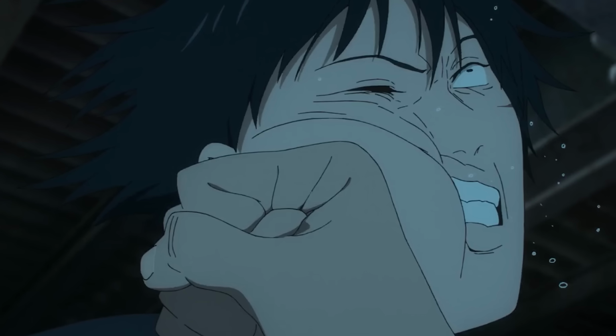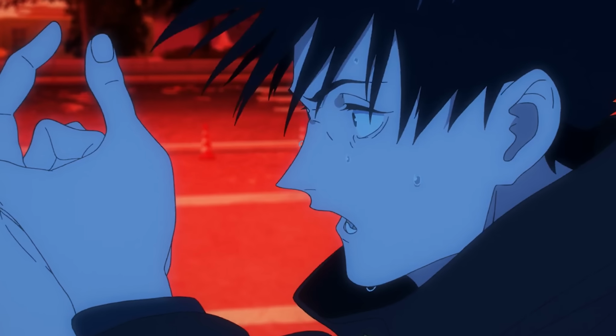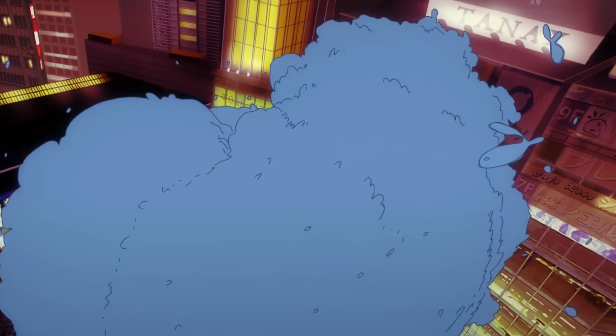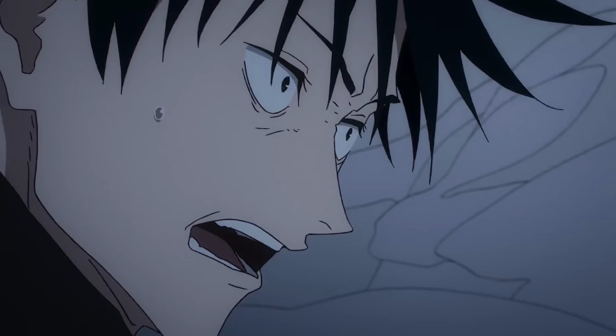Pretty much the entire Fushiguro fight was animated by Nakaya Onsen. This was an amazing way of visualizing Sukuna's aura. Both Toji and Megumi seem insignificant compared to him. The rabbits melt together to form this pillar of rabbit meat, which is a common way of animating a large number of objects. Even the rabbits have that thick, uneven style of outlines, which is great.